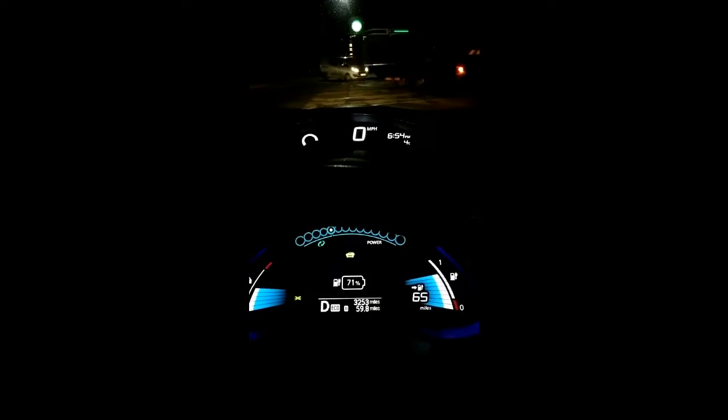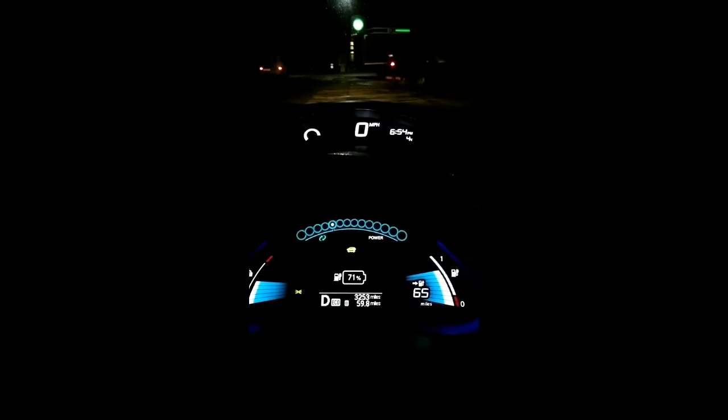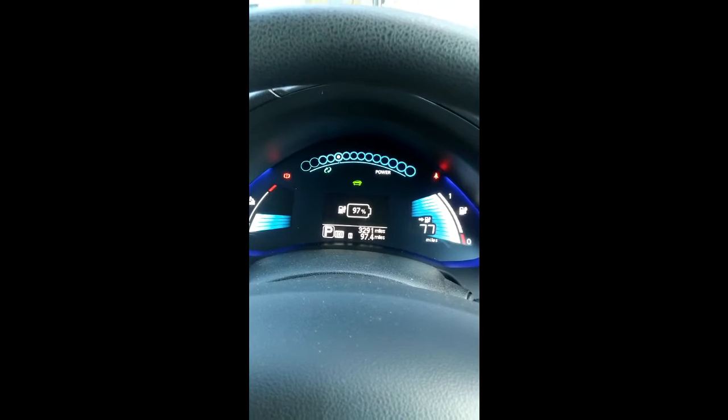I've just finished doing a quick charge, so I'm now back up to 65 on the gasometer. So that's me done. I'm off. This is the 3rd or 4th of March, the morning after my little journey last night.